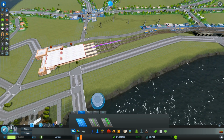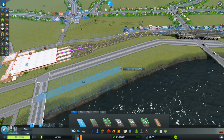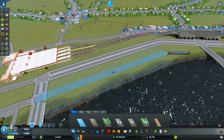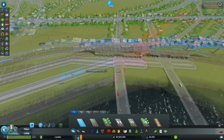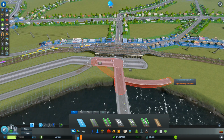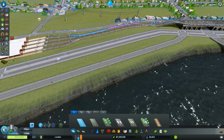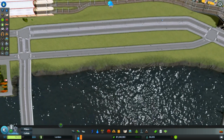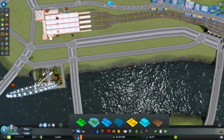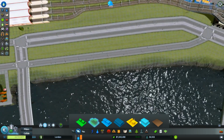Cool, excellent. Now, I'd also like another road, a smaller road, going along the front here. So something along the lines of, I don't know, how the hell do we hook this up? Maybe just like this? Something like that? Okay. Right, so now what I'm going to do is pop in some offices. Let's do a bit of zoning. I want this area to start looking built up. So let's do a bit of office zoning.